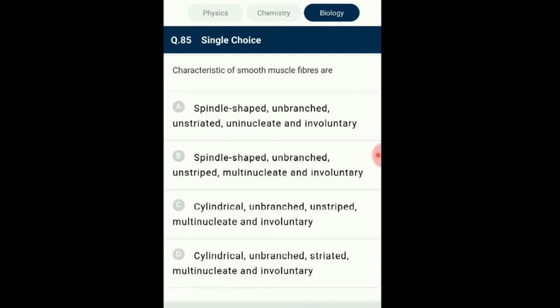Question number 85. Characteristics of smooth muscle fibers are. Cells range from 5 to 10 micron in diameter and 30 to 200 micron in length. Spindle shaped, single, centrally located nucleus. Smooth muscle tissue occurs within almost every organ, forming sheets or bundles around other tissues.